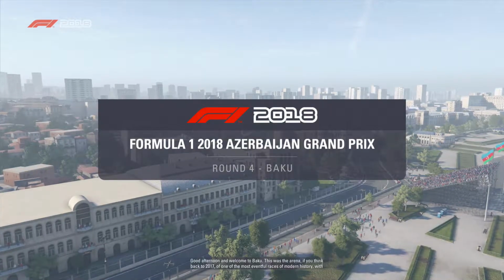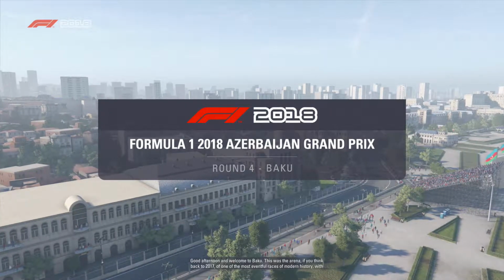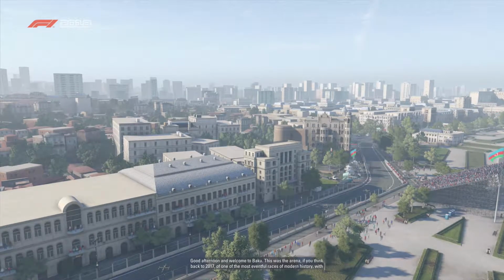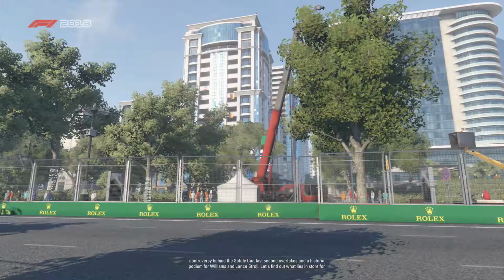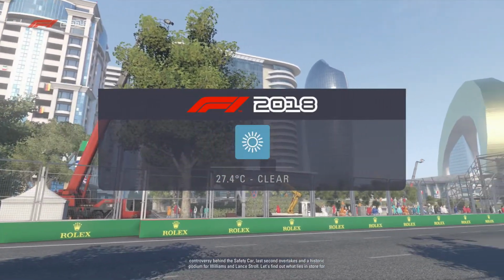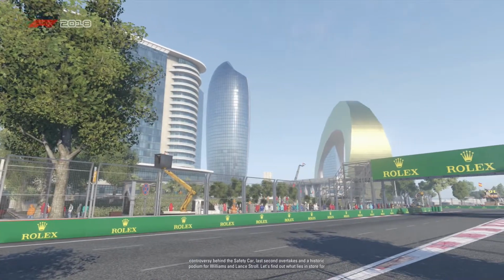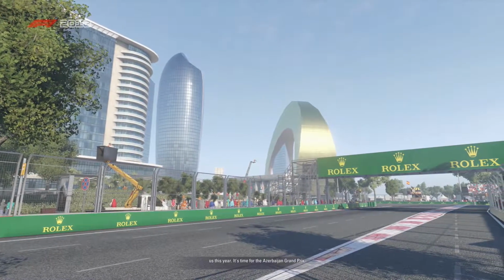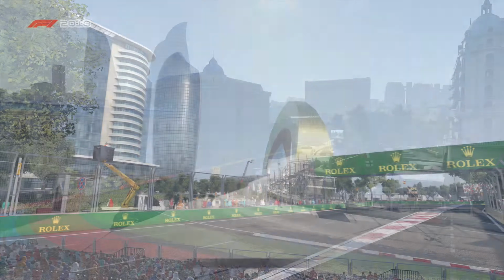Good afternoon and welcome to Baku. This was the arena, if you think back to 2017, of one of the most eventful races of modern history, with controversy behind the safety car, last-second overtakes, and a historic podium for Williams and for Lance Stroll. So let's find out what lies in store for us this year. It's time for the Azerbaijan Grand Prix.